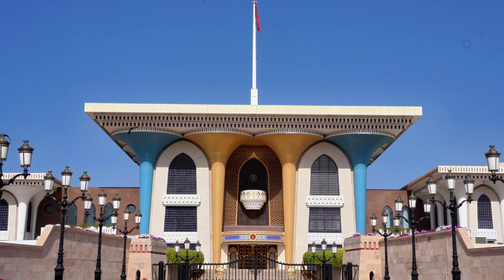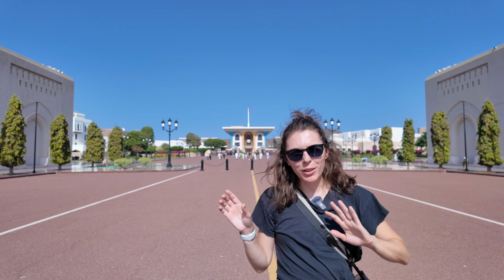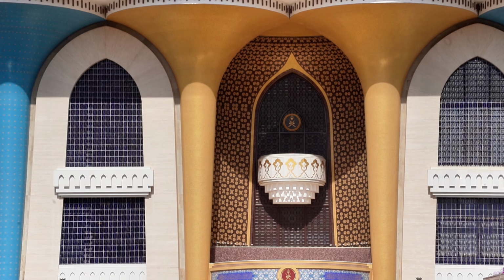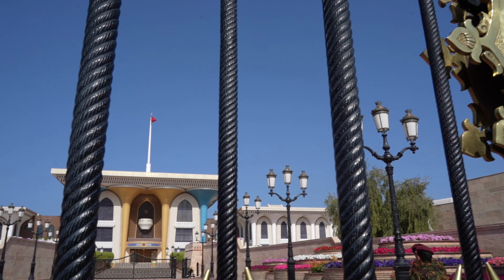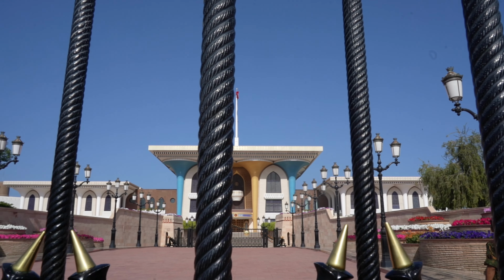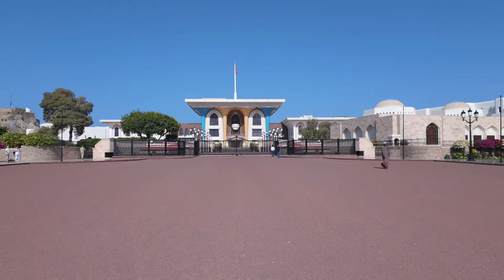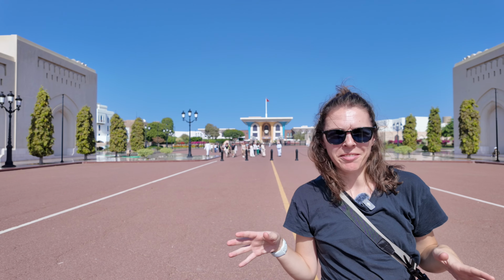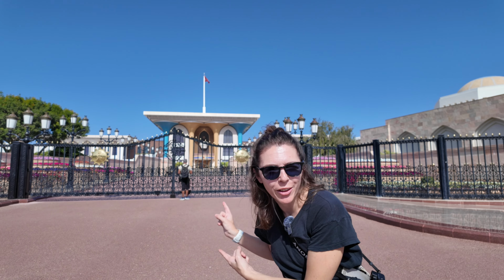We made it to Al-Alam Palace, which is right behind me. If it gives you a little bit of a mid-century retro feel, that's because it was actually reconstructed in 1972. It was a ceremonial palace for Sultan Qaboos, who ruled up until early 2020. And unfortunately, we can only show you the outside because the general public is not allowed in. And there's nobody here other than that guy.